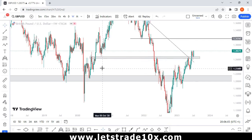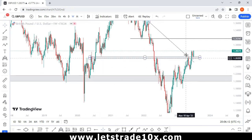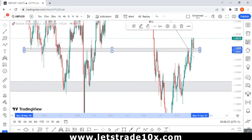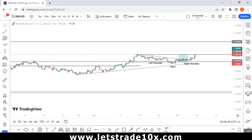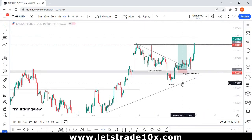And if you look left, you can notice how price has used here as a level of resistance before, as a level of support, as a level of resistance, as a level of resistance, and now it looks like price is using it as a level of support. If I even decide to go further left, you will see that we've used that zone as a level of support also previously. So this is a key area. So when I go back to the 4-hour time frame, what I'm trying to tell you is now we have an inverse head and shoulders at a key level.